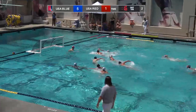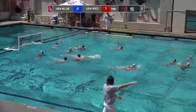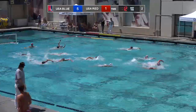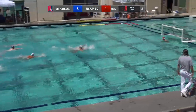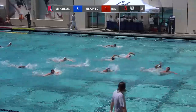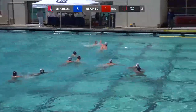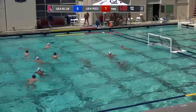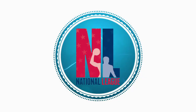Bennett Williams cruising in. Steps out and puts it over the goal, so he tried to go one-on-one there and sailed it. And Red will get one more shot. Shot clock is off. 6 seconds left. Abramson goes across the way, high at the goal. And the first half is complete with a 5-1 lead for USA Blue over USA Red.